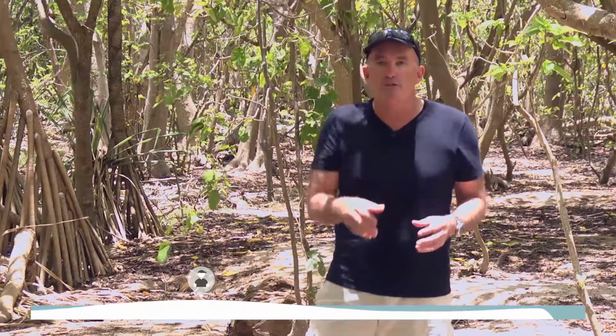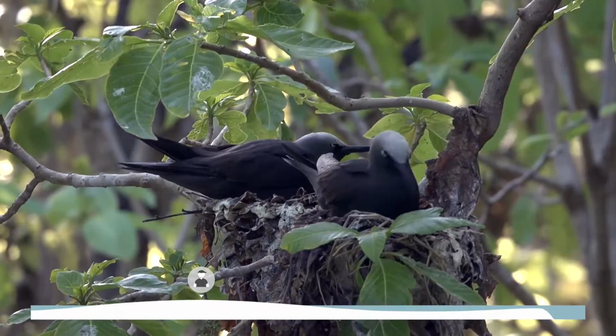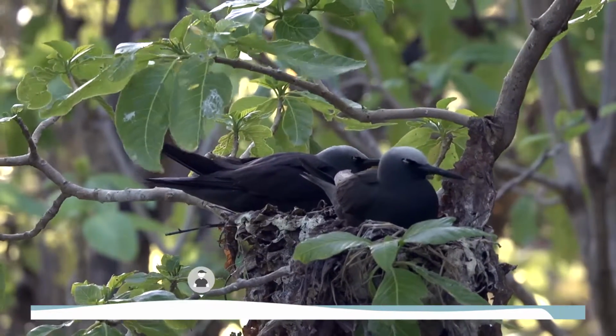In October and November of each year, a series of birds, including noddy terns, arrive in very large numbers to nest in these islands. And in fact, at this moment, there's probably several thousand nesting pairs of birds on a few hectares of the island.